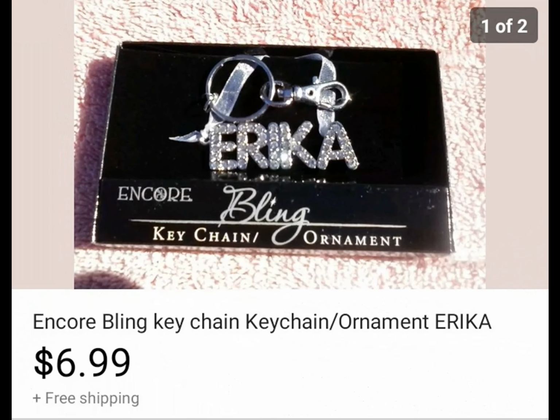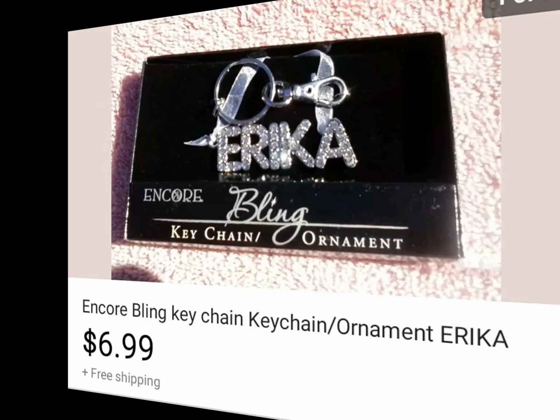Next item is an Erica keychain. I bought a lot of these bling keychains up at the Freed-Hardeman University rummage sale. If you've never heard of Freed-Hardeman University, you're not alone. Nevertheless, I bought this for 50 cents and sold it for $6.99 with shipping on top.